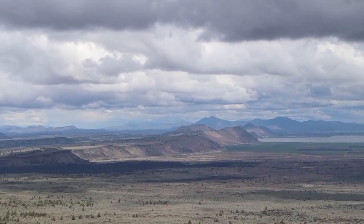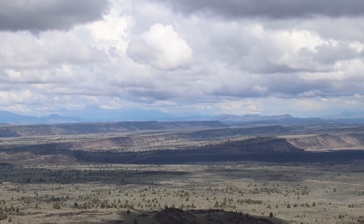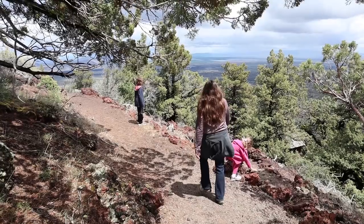These are extension ridges, and Gillem Bluff, I think it's called, are basically where two very large tectonic plates come together and butt into each other and form this ridge line. So what we're looking at is a fault line, really. It's kind of neat.